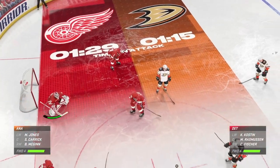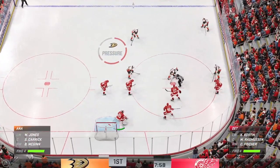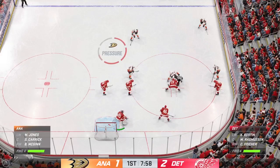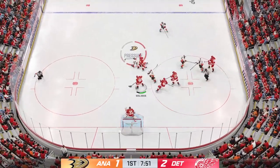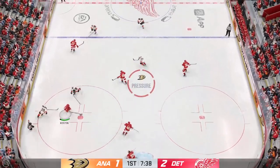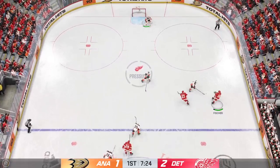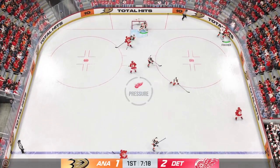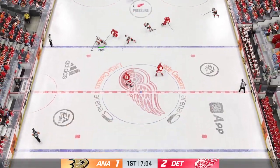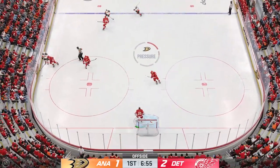Past the midway mark in this period, it's 2-1. Anaheim's won it, now they'll go on the attack. Good stand-up hit on the play. Detroit's got it in their own zone. Fisher's got it across the line. Hard hit, frees up the puck. He says, let's get physical on that play. There's the whistle, we've got an offside.